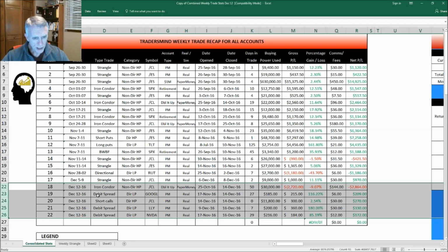Okay, the second trade I closed out was a debit spread in Google. We had $185 tied up in that trade. We took it off for a $215 profit this week. We were in it for 27 days. It was a 116% return. All right, that's, again, guys, when we get in those tranches, in those down moves in the market, that's when we set up these debit spreads like this. And getting triple-digit returns on those is not that hard to do.